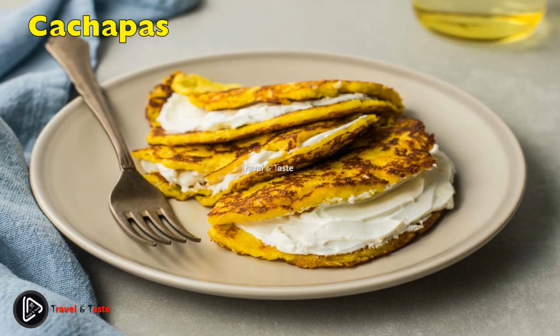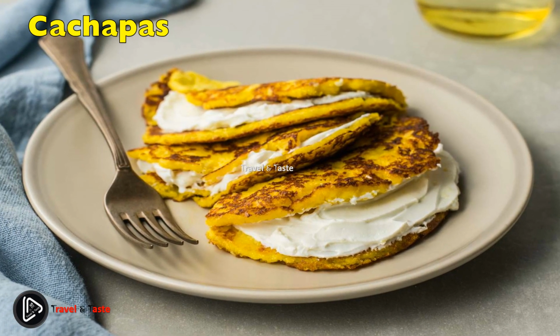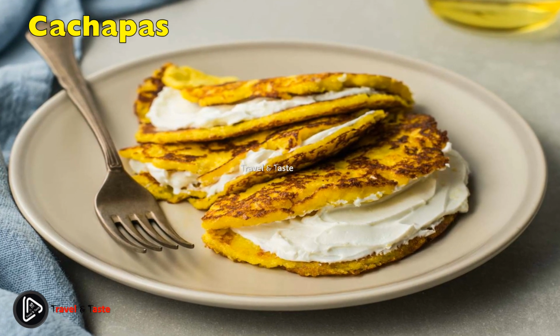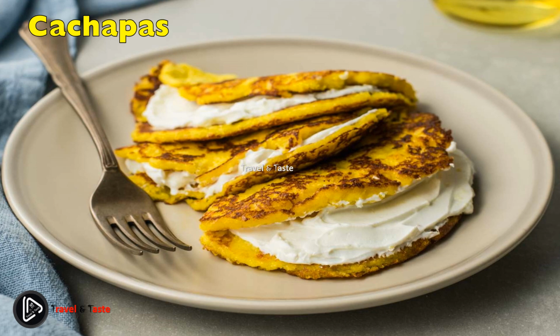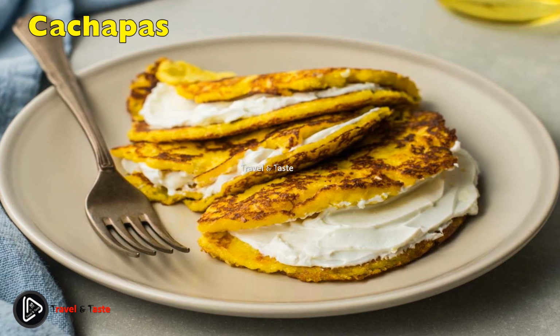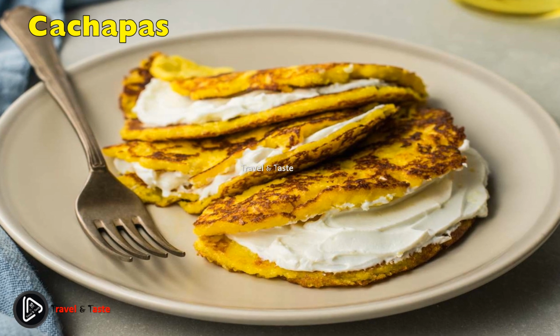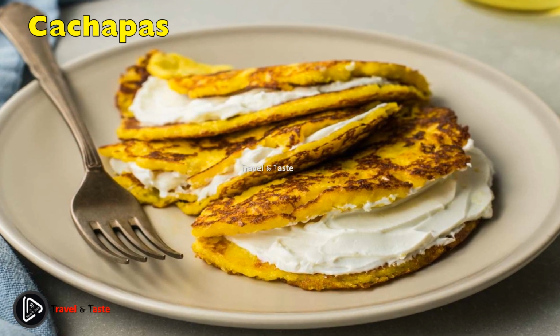Cachapas. Cachapas are a traditional Venezuelan dish made from fresh corn. The corn kernels are ground into a batter, mixed with sugar and salt, and cooked on a grill until golden brown. Cachapas have a soft yet slightly crispy texture and a sweet corn flavor.